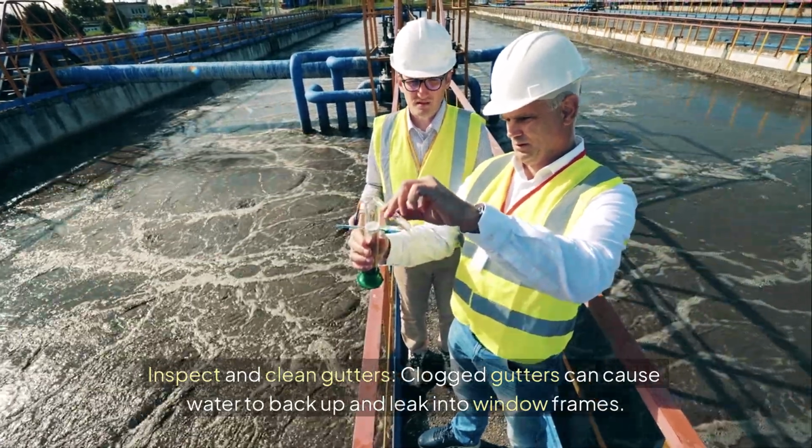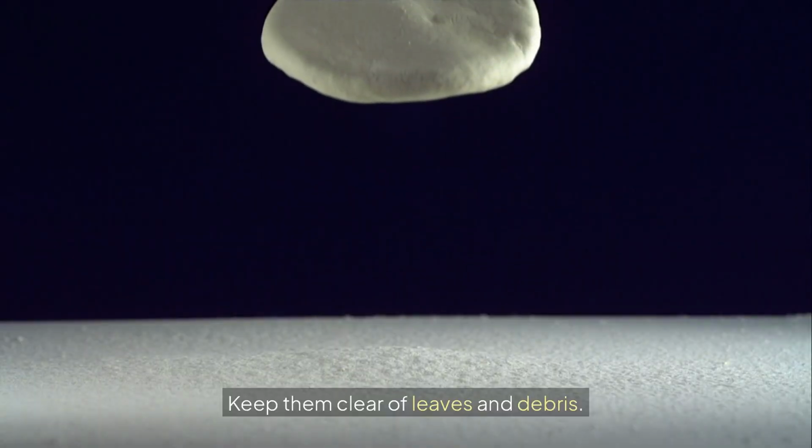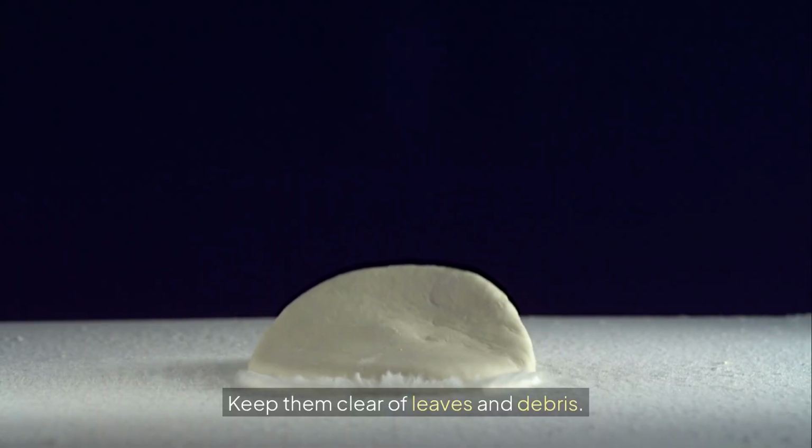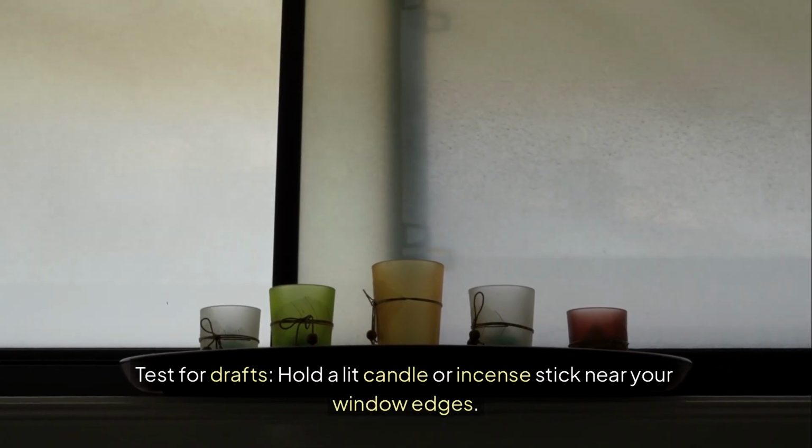Clogged gutters can cause water to back up and leak into window frames. Keep them clear of leaves and debris. Test for drafts. Hold a lit candle or incense stick near your window edges. If the flame flickers, you may have an air leak that needs sealing.